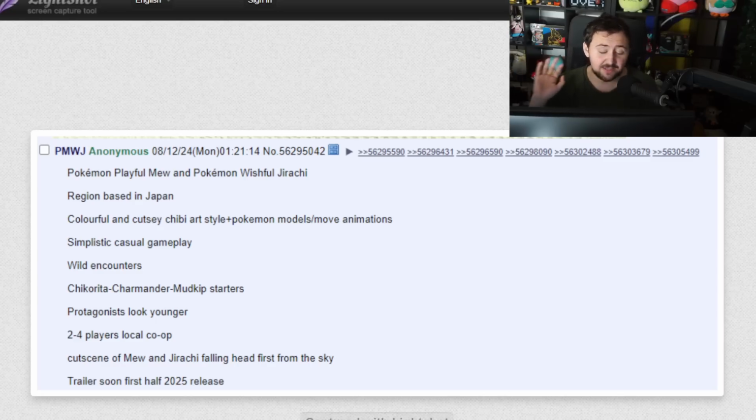But hey, it's a funny rumor, though, because I haven't really seen anybody bringing up Playful Mew and Wishful Jirachi. That's a wild combo. I have not seen that before. That one's new, okay? That one's definitely new. But it's kind of funny to look at still. I think it's at least interesting to dive into, even though it is pretty wild, I'm not gonna lie. So yeah, I don't know. We'll see what happens with that.